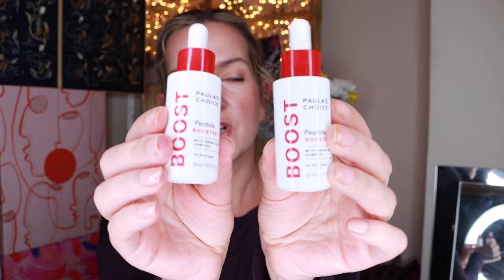Two more products by Paula's Choice that have not yet given me an allergic reaction, luckily. And these are peptide boosters with amino acid complex. When it comes to beauty products, you can't really ever tell what's working, what's not. I am using it just in case. I really like it, easy to use. I have one in my current beauty routine, and I'm planning on buying a replacement because I do want to keep it in my skincare routine in the foreseeable future.